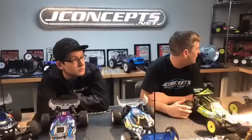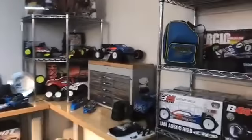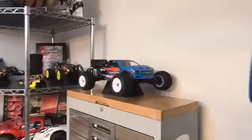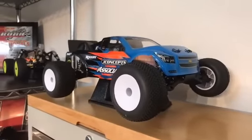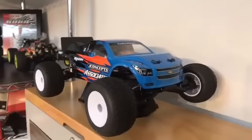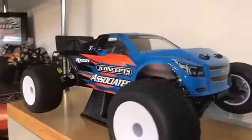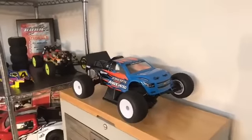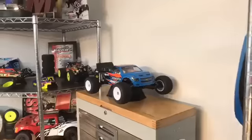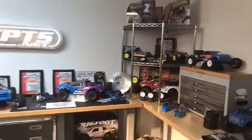We actually have one back here. I don't know if you can see it, but we based it off one of our original bodies, the 005 body, and guys were really digging it. But until the class really takes off and becomes more of a premier class, I think you'll see one or two a year, but not at the rate of the buggy stuff.